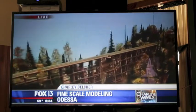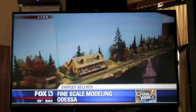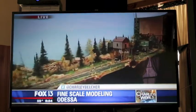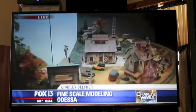So tell me, how did this begin? Well, actually, it began as just a board at a train show. I had a board and I had a little Shay running back and forth on a 1x12, about 6 foot long, and that's where the whole thing started, and then it evolved from there.